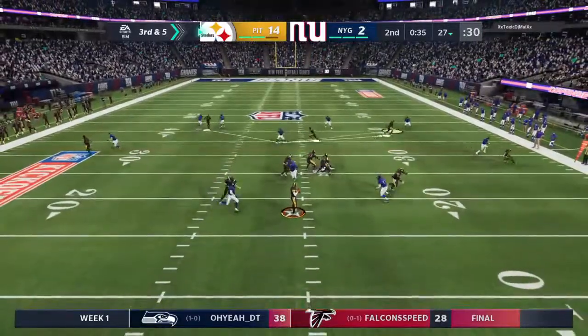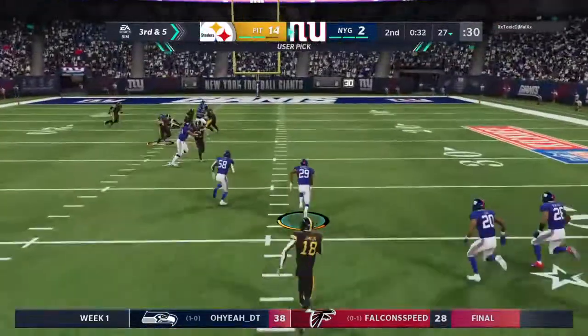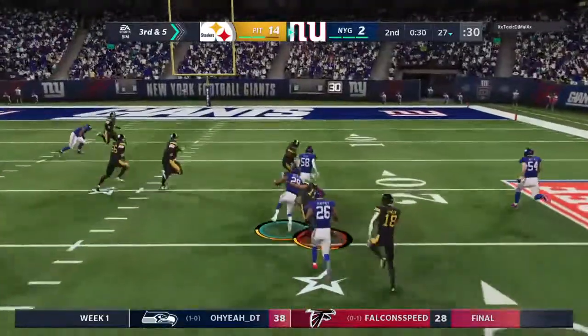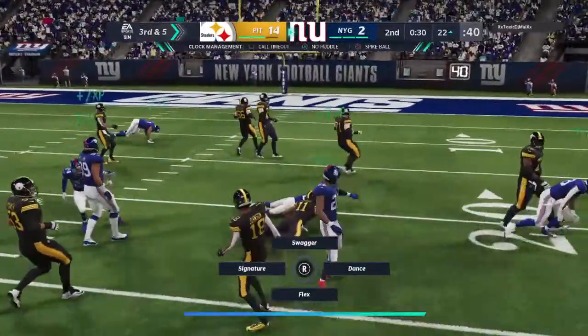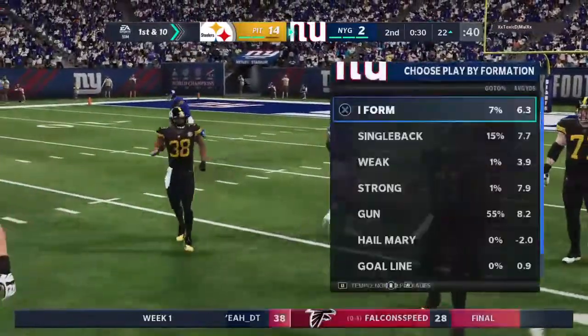Now Prescott. Looking for Johnson, and it's intercepted. Picked off by the rookie, Xavier McKinney. And he will have a first down here as they get into field goal range, down just shy of the 20.